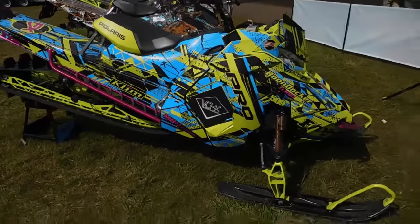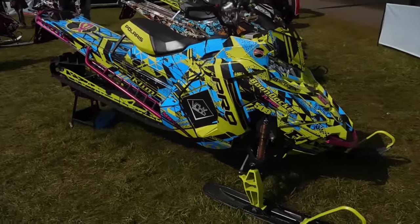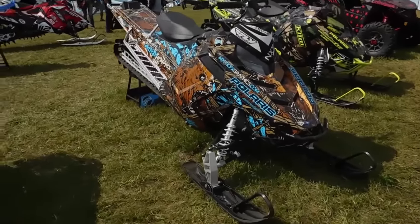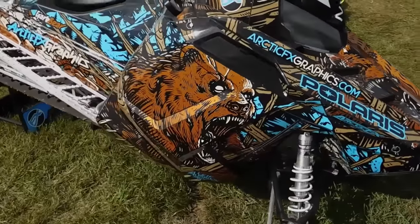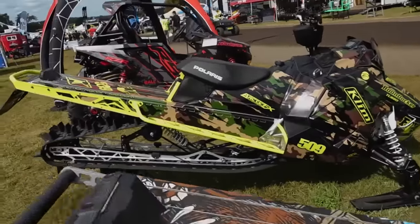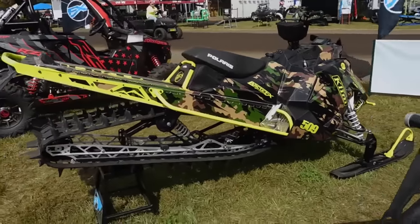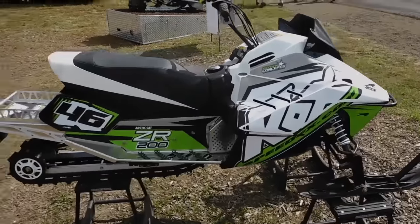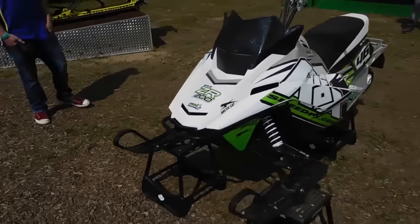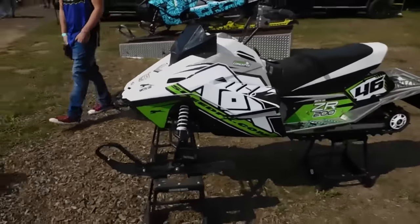You can see some of the most badass sleds here at Haydays, that's for sure. Yeah, that is really sick. This is really cool. This thing is sweet. ZR200. What do you think so far, Cole? That's pretty tight. There's a lot of stuff here, guys. We gotta keep moving, otherwise we're not gonna see it all.